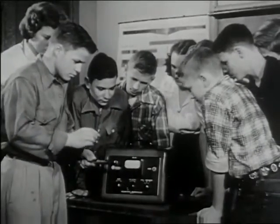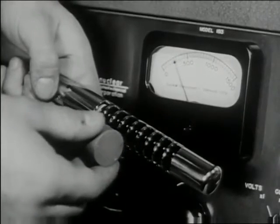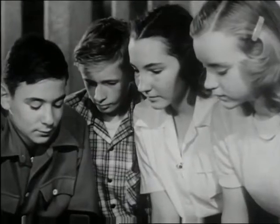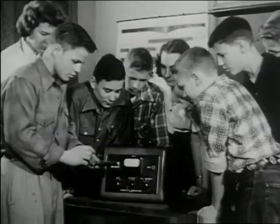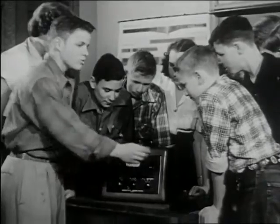Clicking sounds, sounds that reveal the presence of radioactive rays. The instrument, a Geiger counter, is converting radioactivity into sounds we can hear. This radioactivity is coming from a small piece of radioactive material inside this plastic cylinder. The small amount of radioactivity coming from the cylinder is harmless.